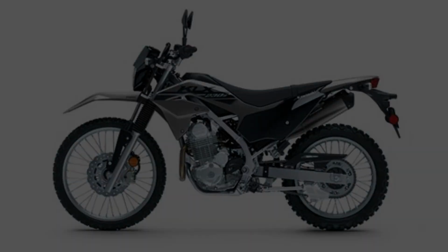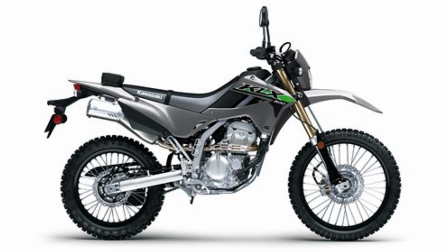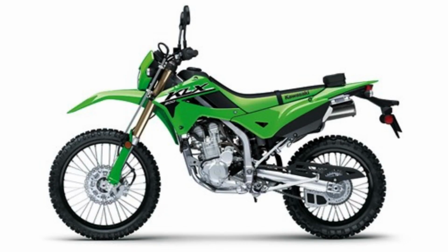Next is the 24 KLX 300, running a 292cc engine with 10.8 inches of ground clearance, a 35-inch seat height, 2-gallon tank, 56.7 inch wheelbase, and weighs 300 pounds. $6,200 for the green and light gray, $6,400 for the dark gray. Prices are up $300 from last year.